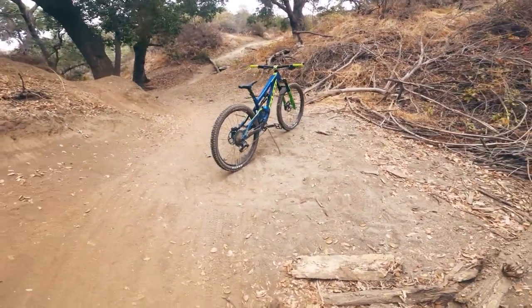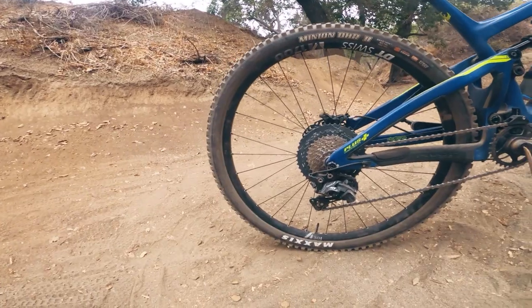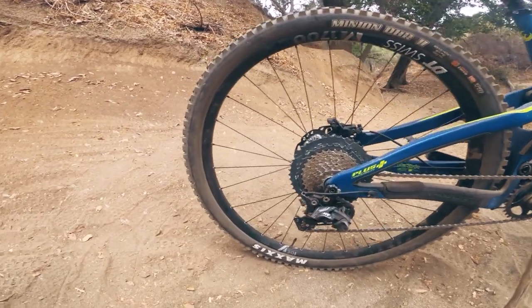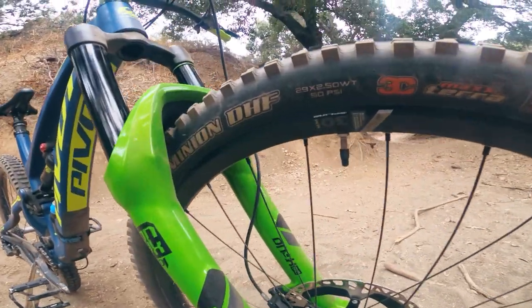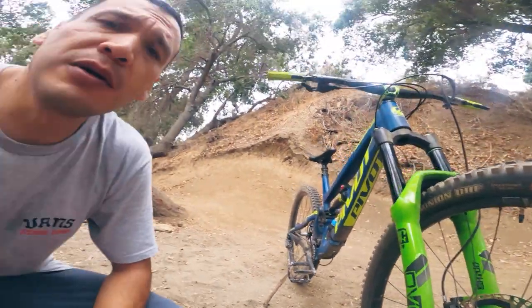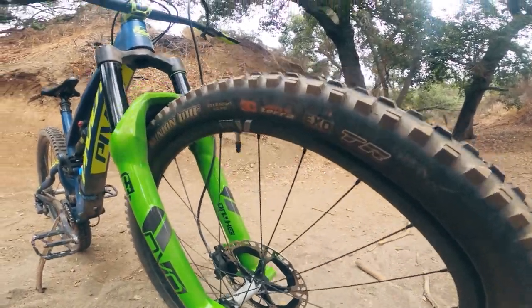Upgrade number 4 and number 5. Number 4 will go with the point of contact between the bike and the ground. And that's going to be the tires. This bike came with the DHF. It still has quite a bit of life left in it. And so I will upgrade this tire here pretty soon to an Assegai EXO Plus casing. But for the time being, I like the DHF. And so I figured I would leave it on.